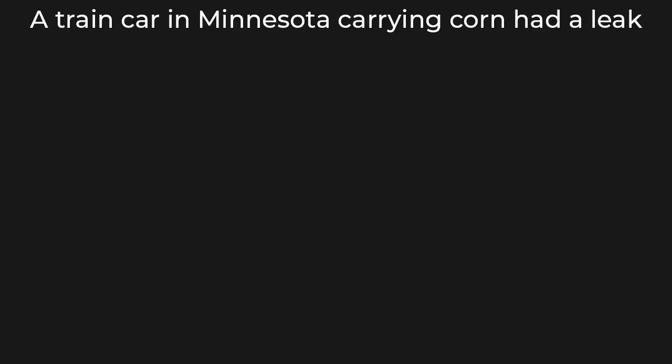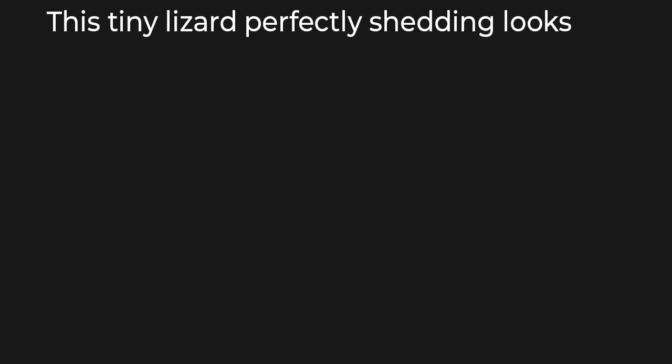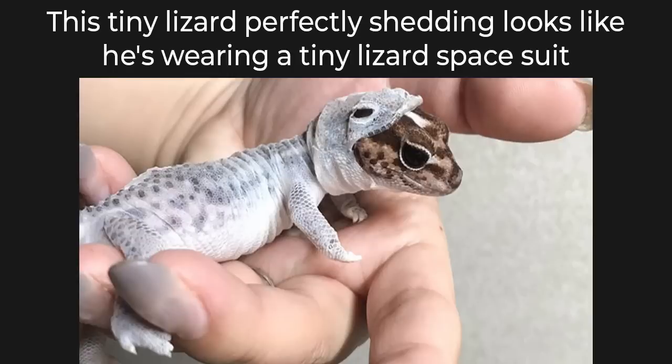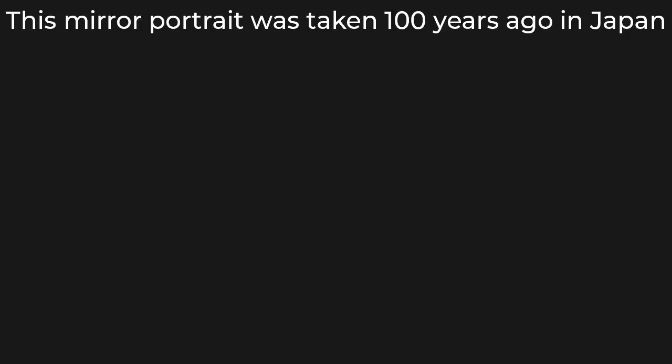A train car in Minnesota carrying corn had a leak. This tiny lizard, perfectly shaded, looks like he's wearing a tiny lizard spacesuit. This mirror portrait was taken 100 years ago in Japan.